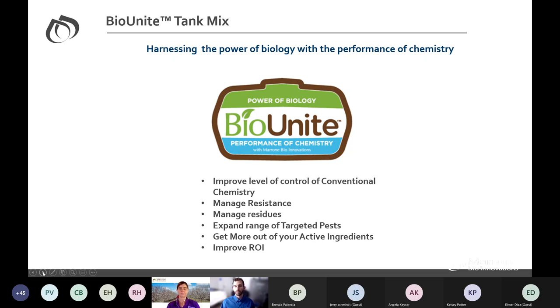Likewise, if you rotate a full rate of the synthetic with some of the biological products we'll be talking about here, you can do the same thing by getting more sprays throughout the season and prolong the use of those synthetic chemistries. And then last but not least, you have an improved return on investment. With reducing the amount of synthetic chemicals you're purchasing, which can be very pricey, along with improved levels of control by utilizing the biological products, you can increase your return on investment as a farmer.